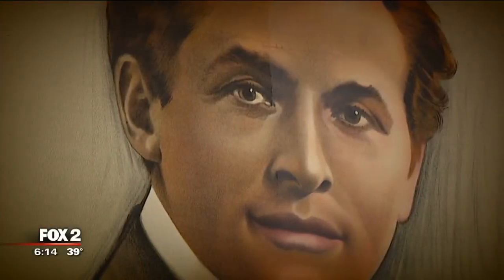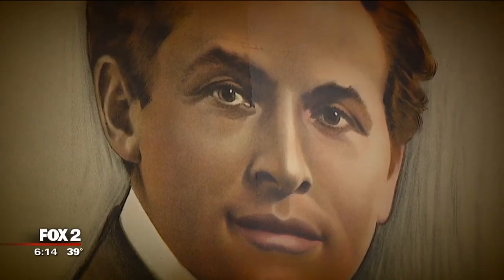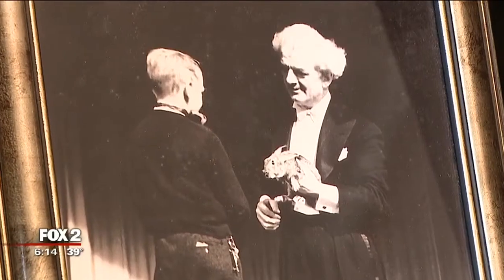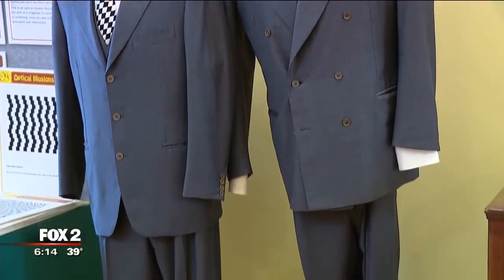It's not just a collection of artifacts and posters. It's a collection of memories. There's a story behind almost every single one of these, and every time we tell the story, that magician, that performer comes to life again. Everyone is represented here. Thurston, Mandrake, Michigan magicians, Blackstone Sr. and Jr., and Milky the Clown. These suits are the property of Penn and Teller.